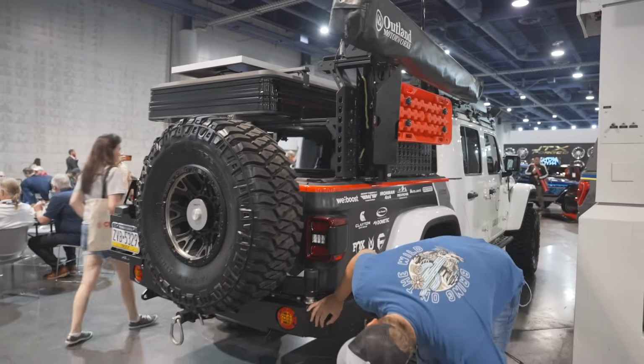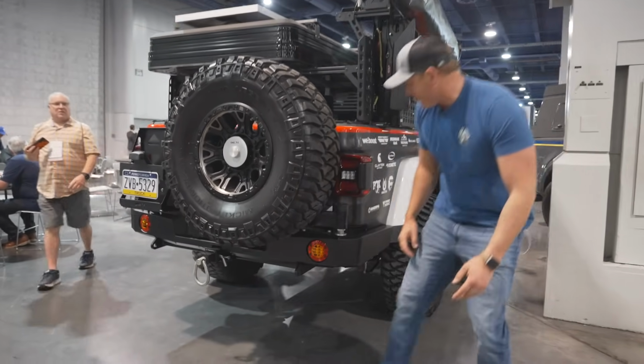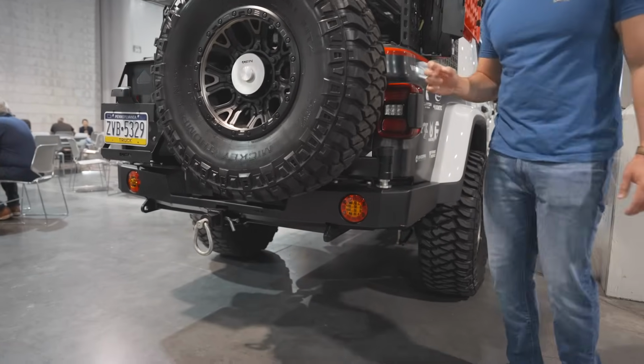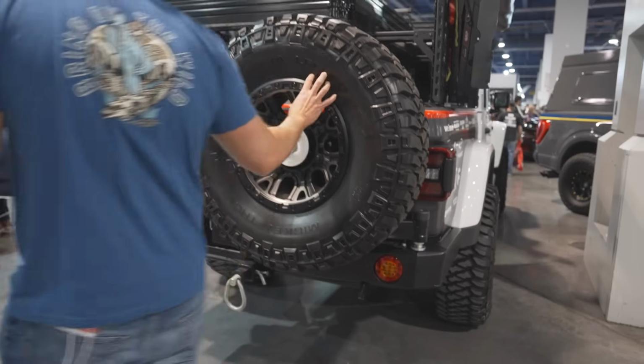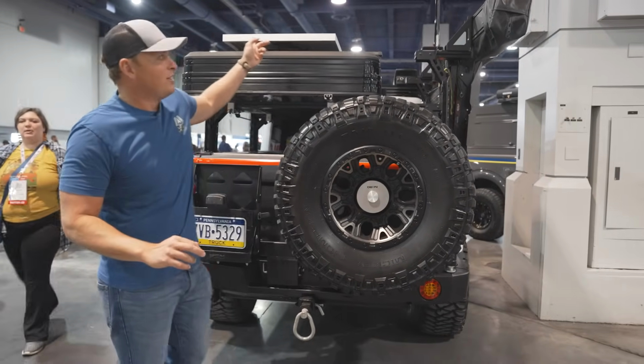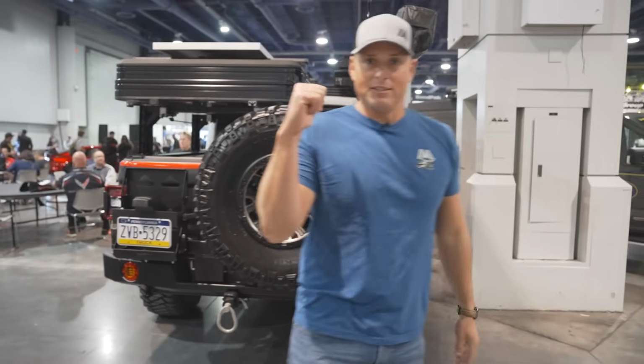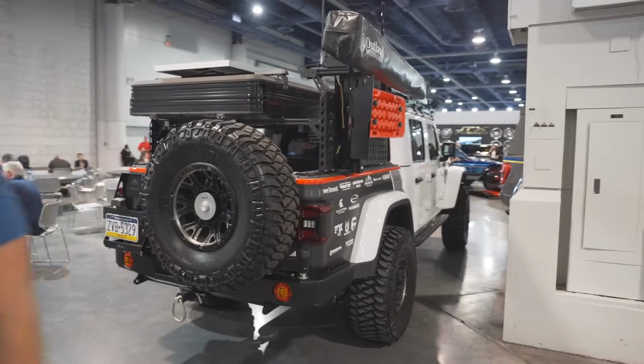This bumper has a full size spare on it. As an AFN bumper, I do like the fact that it's not in the middle, it's offset. So you could still have some jerry cans right here. Overall, really cool build, solar panels integrated. You got your mobile phone setup and awning. This thing is pretty much a motorhome on wheels.